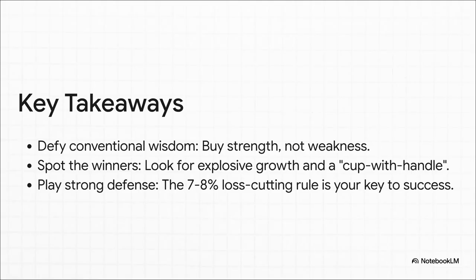So, let's wrap this all up. What's the takeaway here? First, you've got to defy conventional wisdom. Start buying strength, not weakness. Second, you learn to spot the winners by looking for that combo of explosive growth and that classic cup with handle chart pattern. And most important of all, you play ferocious defense. That 7 to 8% loss-cutting rule isn't just a suggestion. It is your key to survival and ultimately your success.